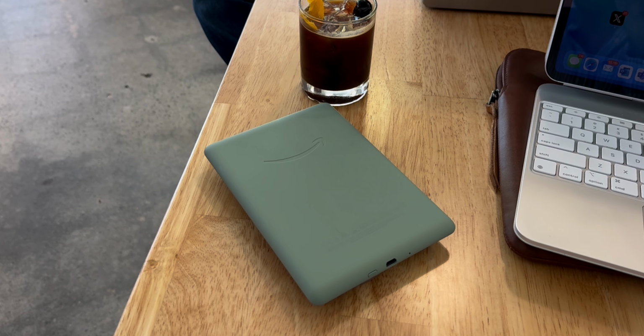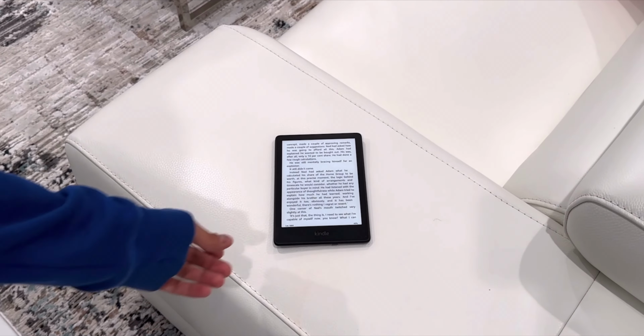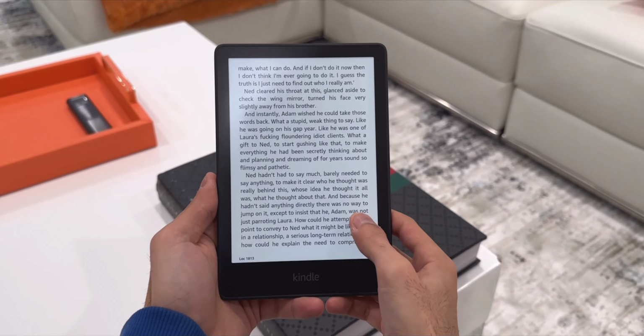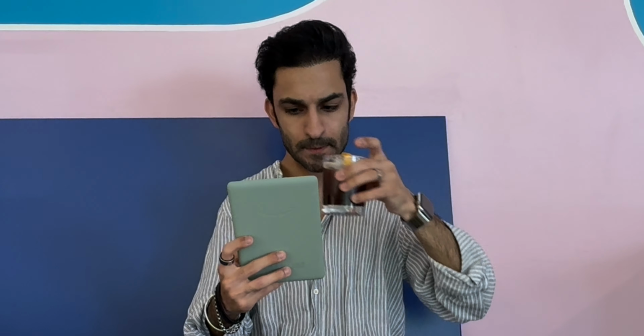Today I'm going to be giving you an updated review on the all-new Kindle Paperwhite. And I don't want to say all new because technically it's not a new model, but it is the latest model that was launched back in 2021. And I've been reading on this for 3 years now. So in this review, I'm going to be talking about how I like the Kindle Paperwhite 3 years later. And to be honest, not much has changed. I really loved it back in 2021 and I really love it now in 2024.